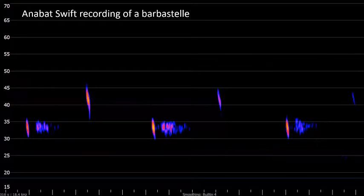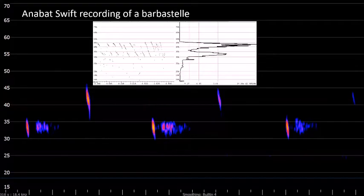The Anabat Swift recording of a Barbastelle is much, much clearer. There's no comparison. So if you are going to deploy a detector in a woodland and you want to record things like barbastelle and brown long-eared, you really need to use a full spectrum detector, not a zero crossing one.